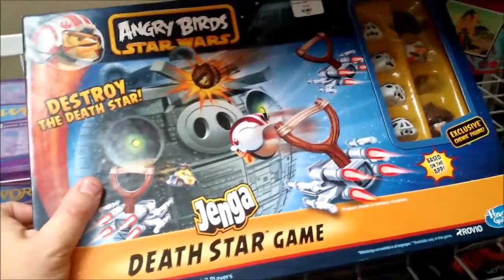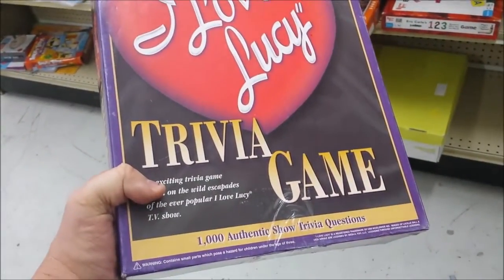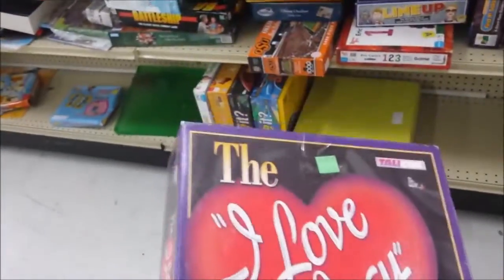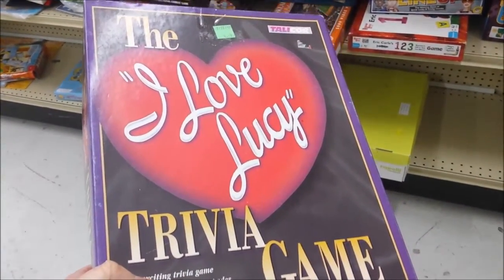Here we have the Angry Birds Star Wars Death Star game. This looks like a pretty cool game, but guess what? It's missing parts. Guess what? I'm leaving it here yet again. We have the I Love Lucy trivia game over here. This is a game that actually sells pretty well if it's got everything, and unfortunately, it doesn't have everything. So once again, you know what I'm going to do.